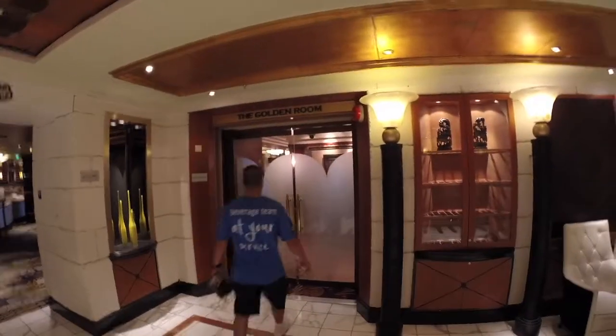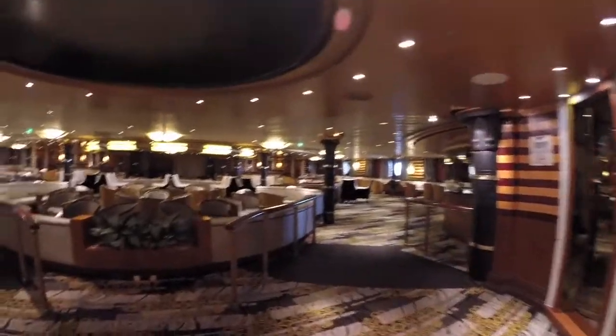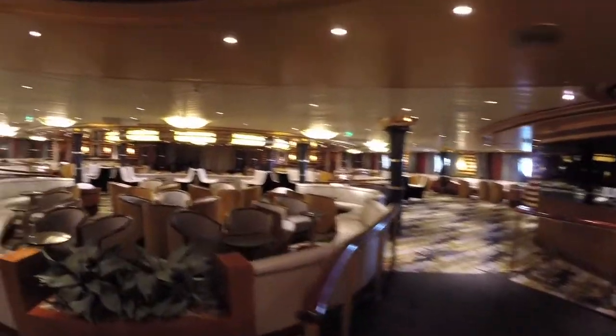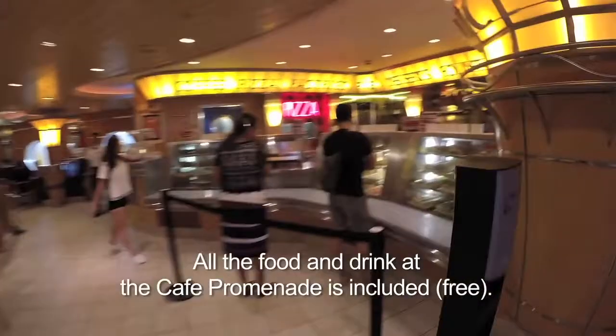There's the Golden Room. Not sure what it means. And there's the service area. Don't know what that is. And this is the Star Lounge. And there's a stage there. And this is Cafe Promenade. But it has sandwiches and desserts.